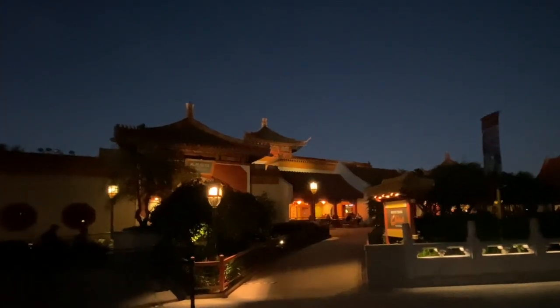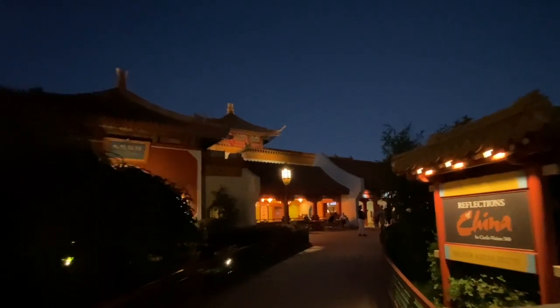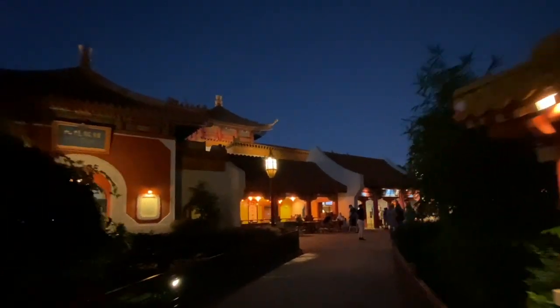I think I'm going to check out the scene over here in China. And I say that because actually, while the pavilion has of course been open since reopening, the Lucky Fortune Cafe has not, and it's just recently reopened this week. By the way, I may be checking out something there to eat.